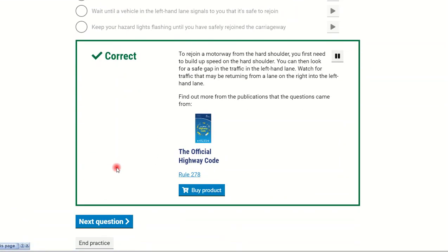To rejoin a motorway from the hard shoulder, you first need to build up speed on the hard shoulder. You can then look for a safe gap in the traffic in the left-hand lane. Watch for traffic that may be returning from a lane on the right into the left-hand lane.